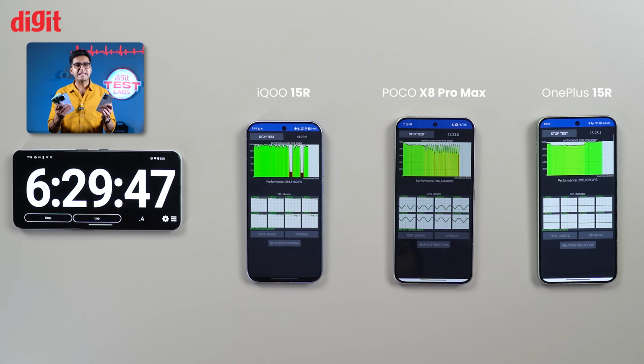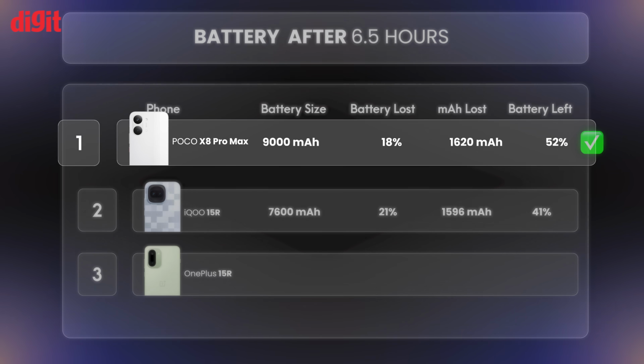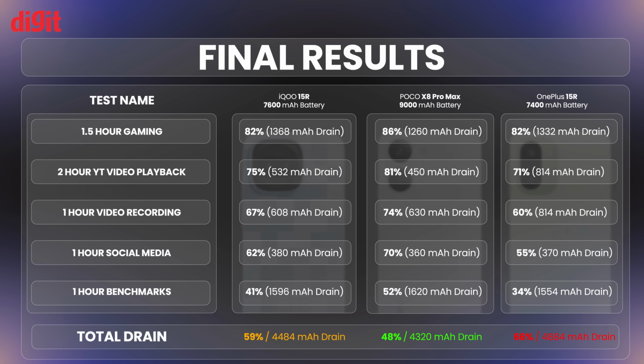And after a grueling 6.5-hour gauntlet, the results are in. To no surprise, the Poco X8 Pro Max walks with a massive 52% battery remaining. The iQOO 15R puts up a valiant fight, finishing at 41%, while the OnePlus 15R finishes at 34%. Also, if you look at the battery drain breakdown on your screens, the math is fascinating. Despite having the largest 9,000 mAh battery, the Poco actually delivered the least raw mAh in almost every category, especially in gaming and video playback.